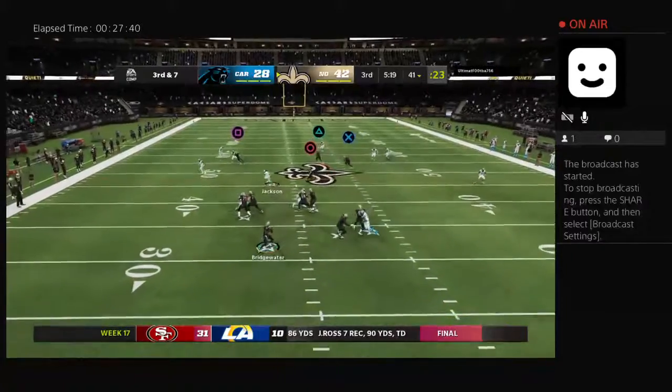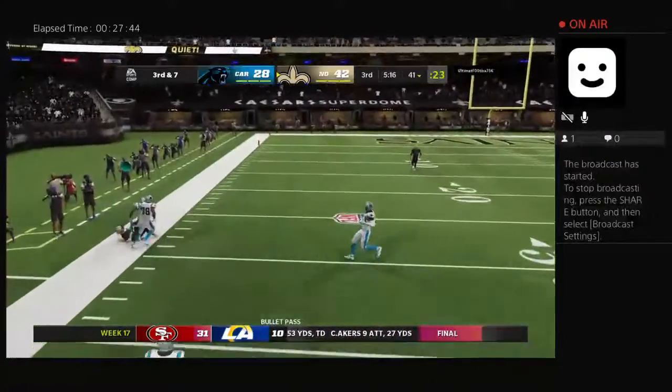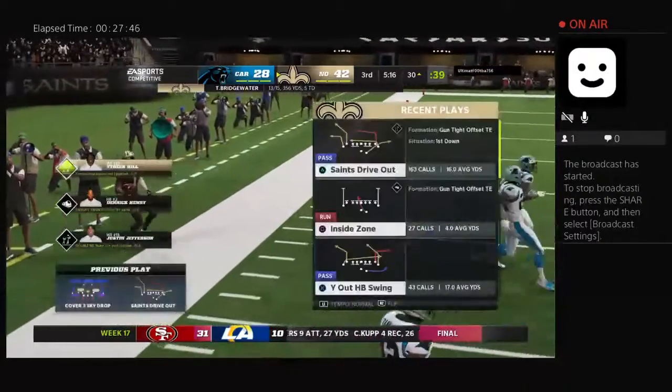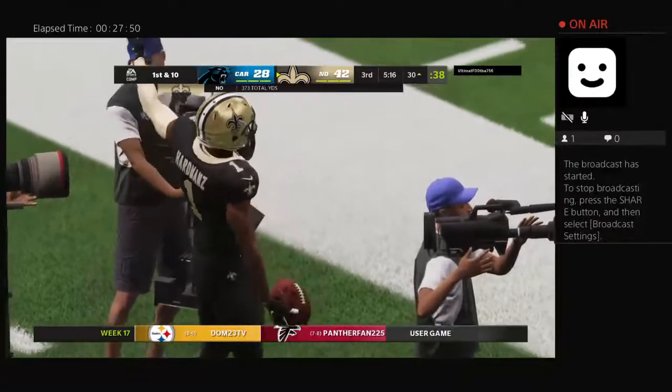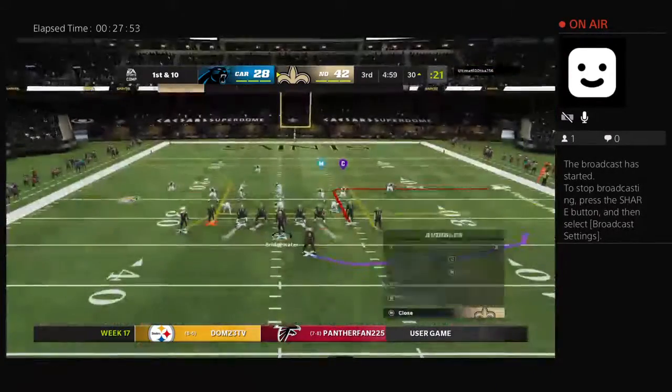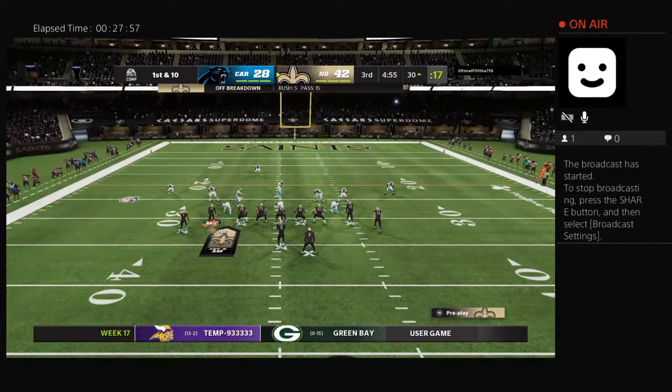On 3rd down, Bridgewater. And he's got it. What a catch on the sideline. That one nearly 30 yards, 29 officially. So from Panther territory now, it's 1st and 10 at the 30-yard line.